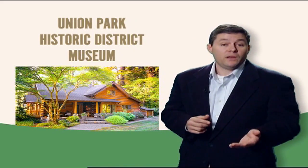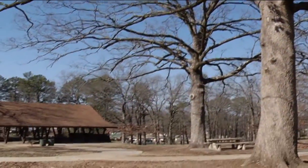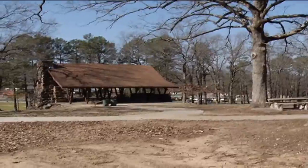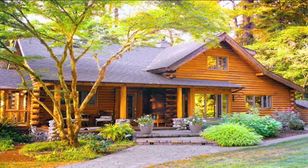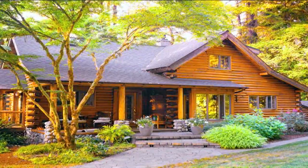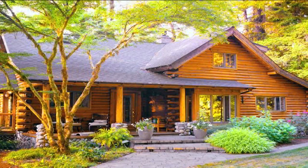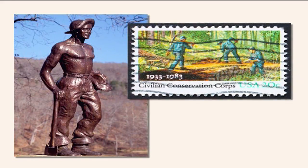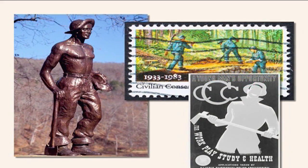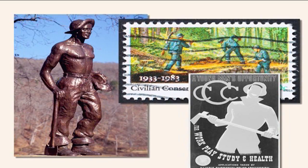Shortly after the park was developed, a cabin was built on the picnic grounds. This cabin was destroyed by fire, and all that remained was its foundation. The John Barrow Historical Society wants to take the remains and restore it to its original design and glory. The replica, in turn, will become the Union Park Historic District's museum. Area residents have pledged artifacts to go in the museum. In addition, many artifacts can be procured from other sources such as the Works Progress Administration and oral histories.